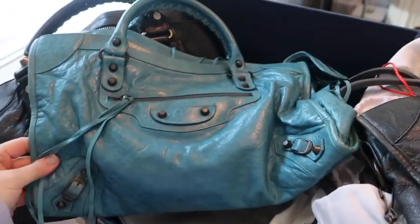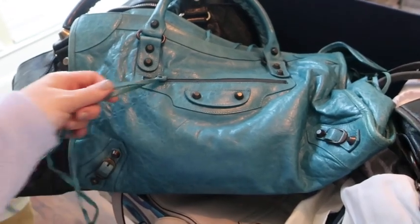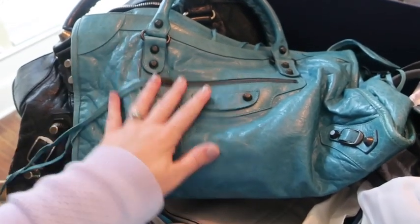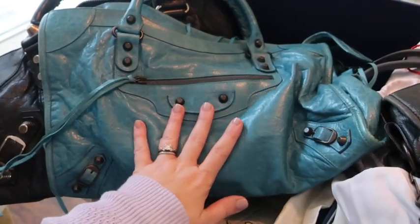I still have a 2007 Aquamarine bag. I've had this in so many different styles, this color, and this is like my Eleanor, and so this is the one that I finally ended up keeping.